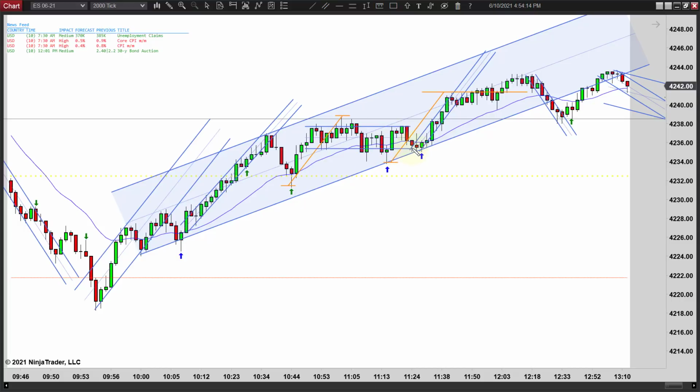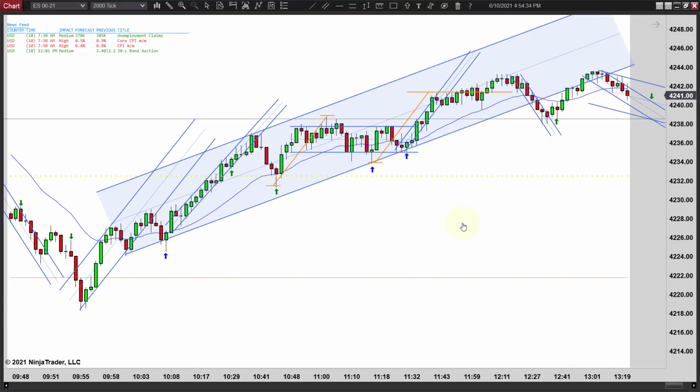Actually, it looks like two tiers, but I originally had it like that. But it's really like two tiers right there. And so there's not only the second entry, but you got a double test of this right here. You got the little bounce right off support. Plenty of room back to the highs. I like going long there. And then, of course, you get another bounce here, but that one's also off the key entry point.